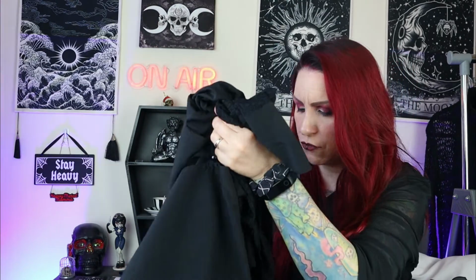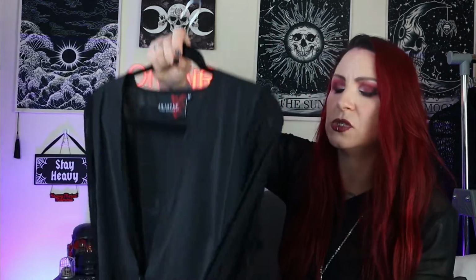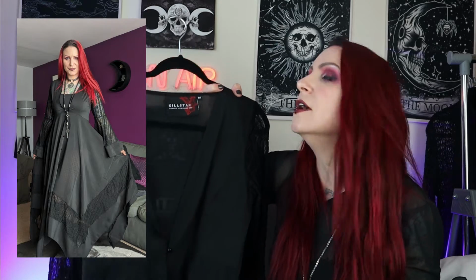I mean, it feels like a crepe or like a raw silk. It's beautiful. Absolutely love it. When I wore this out, so many people were like, oh my god, where is your dress from? It's stunning. It's not a cheap dress, but it looks expensive. It's absolutely stunning. I wore this with some Killstar rosary beads type necklace. It's quite an old one, and a matching collar that went with it, and I just felt so beautiful in it.